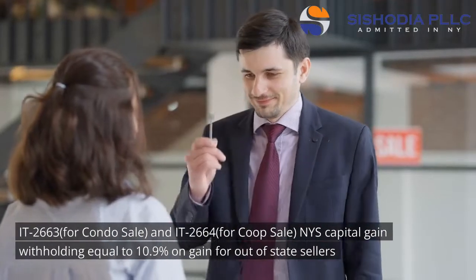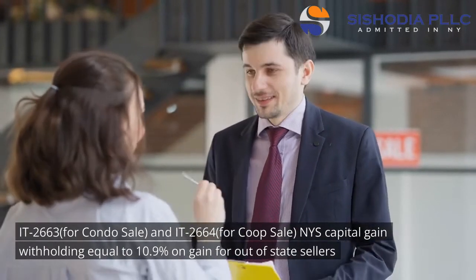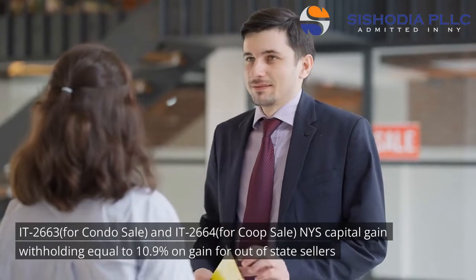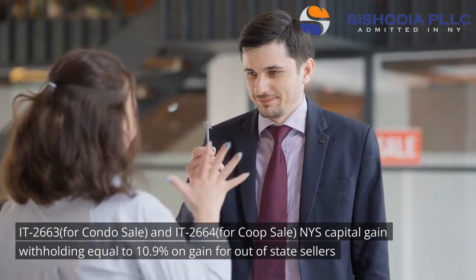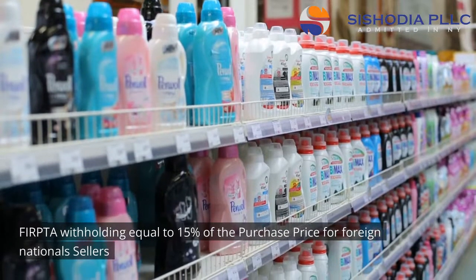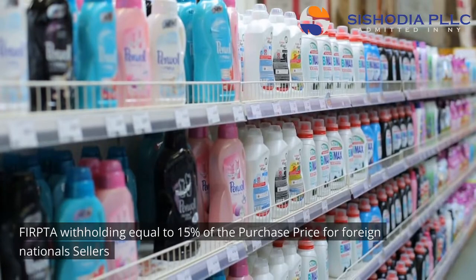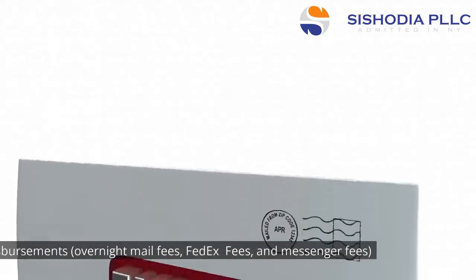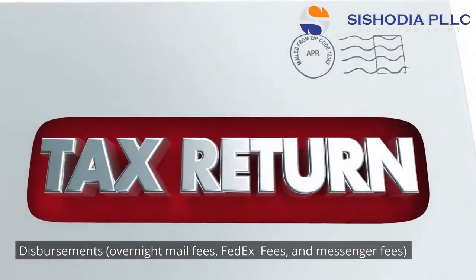IT-2663 for condo sale, and IT-2664 for co-op sale, NYS capital gain withholding equal to 10.9% on gain for out-of-state sellers, FIRPTA withholding equal to 15% of the purchase price for foreign national sellers, disbursements, overnight mail fees, FedEx fees, and messenger fees.